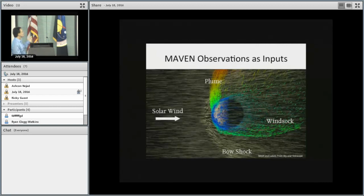So some of our inputs, the first input is MAVEN. And of course, MAVEN, really a spectacular new data set right around Mars.